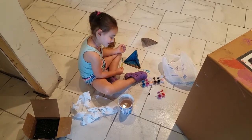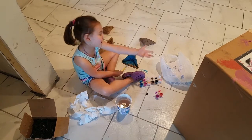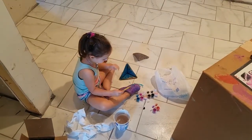Good. What are you painting? My box fort was the roof. You painting your box fort? Was the shelf roof. All right. It's very pretty.